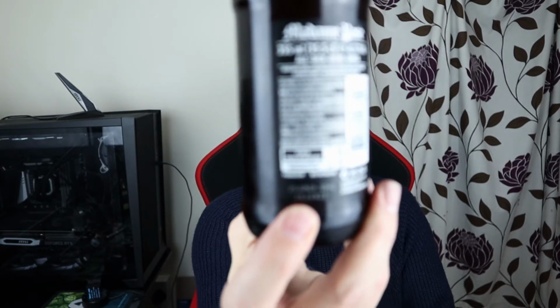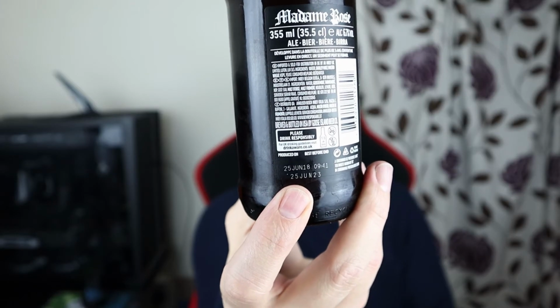This one, it says it is a 6.7% beer, so it's got some potency behind it, which is nice. It was produced in 2018, 25th of June, and it's got a BBE of 5 years on it, so 2023. So just down there on the back of the bottle, there we go. It's got a good 5 years on that beer. It's a hell of a long time, in my opinion, for any beer really, unless of course it's one that you can really age like a good old stout.